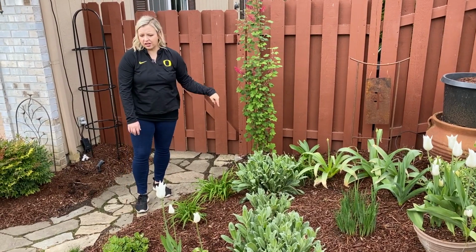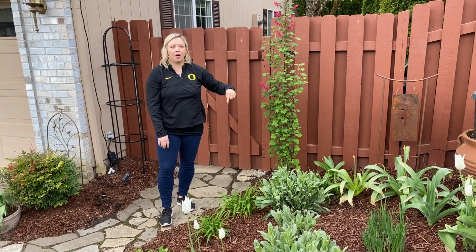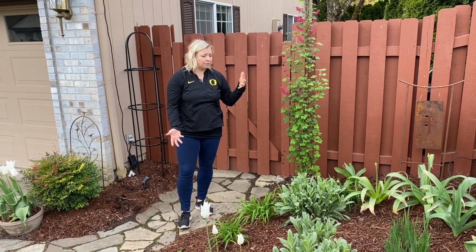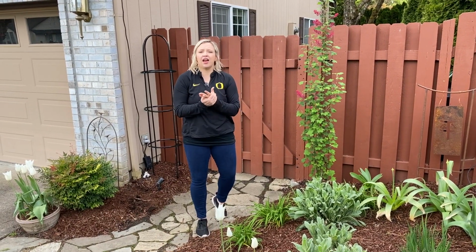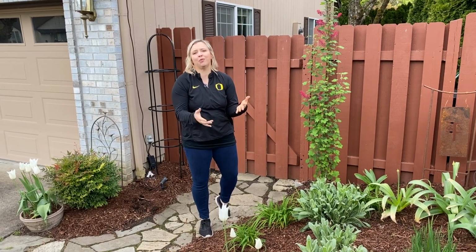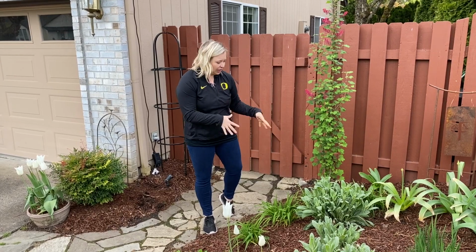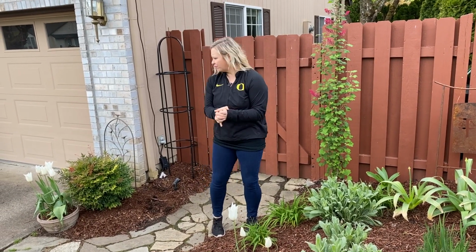Again, more daylilies here. These daylilies were a gift from one of my parents' friends, which I always love, gifts of plants, especially when it's someone who's trying to downsize their garden and they don't want to just put the plants in the yard debris bin. They want to share them with someone who's going to continue to love them. So that's what I'm doing. Planted them up in the fall and they're doing pretty well so far.